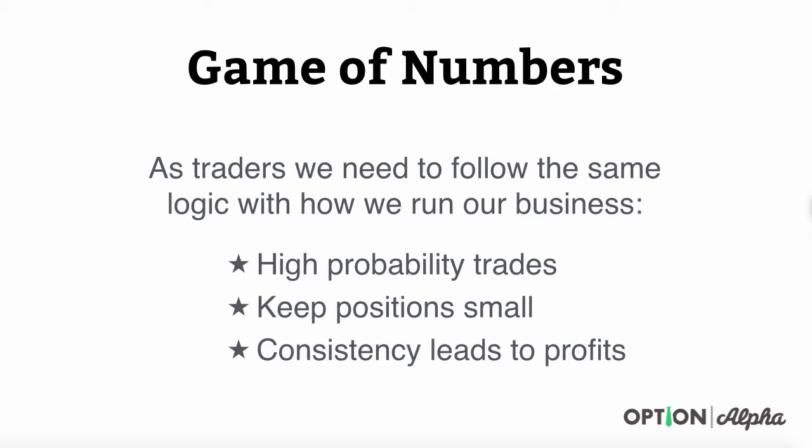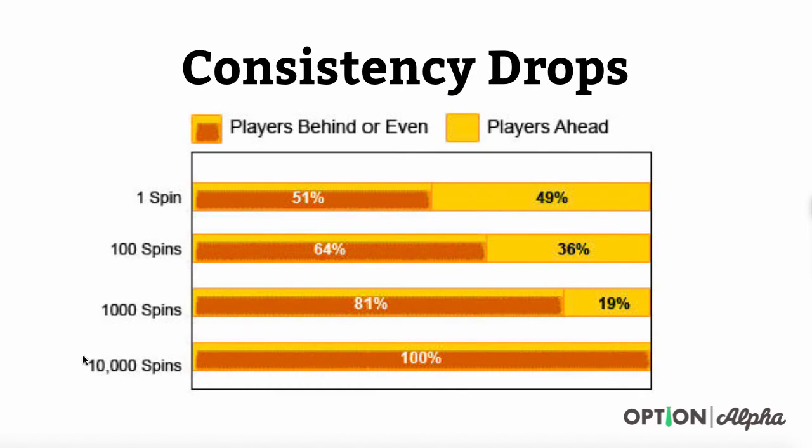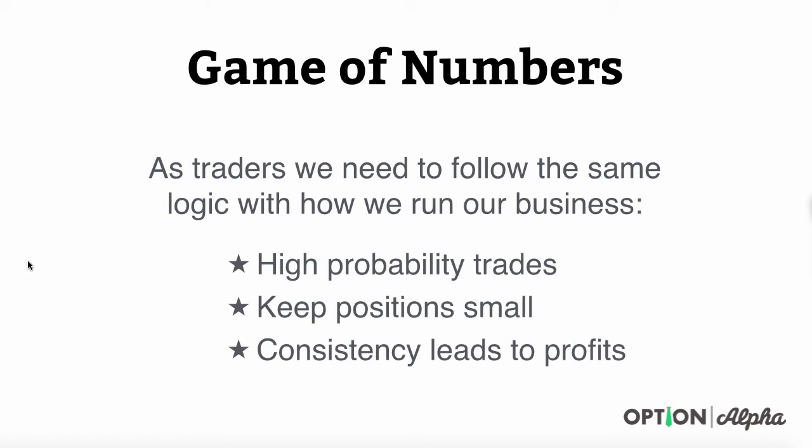So being able to make high probability trades with small positions over a long stretch of time, right? And going back to the casino example, they didn't really have a 100% chance of success in winning until they had 10,000 spins. Now, that doesn't mean that we've got to make 10,000 trades, but it does mean that 1 or even 100 trades over the course of a year may not get us to the consistency level that we want. But we're assured that if we keep making high probability trades and keep setting table limits for ourselves, we will see success the longer and longer we stay in it. That's why guys in this business who've been in it 5 years and 10 years become more and more successful, because they've just made more trades. And if they stay consistent and persistent, it will lead to profits.